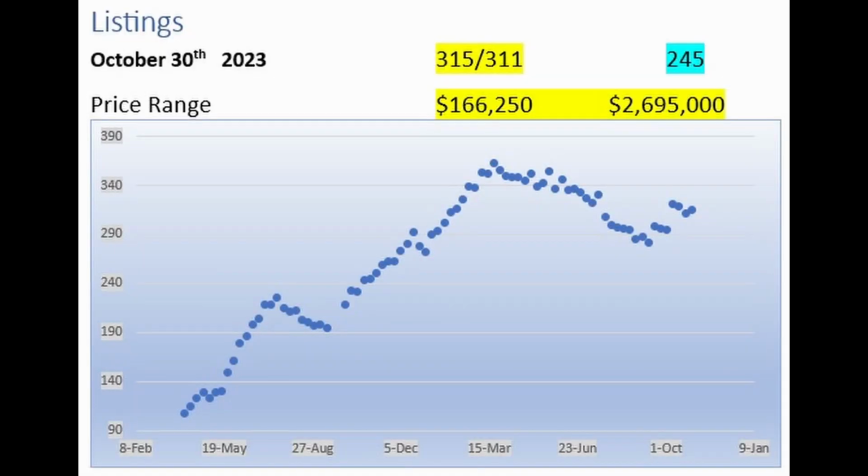Here we turn our attention to The Villages itself, and as always, we start with listings. Total listings this week, number 315, little change from the 311 of last week, but still up substantially from the 245 active listings of the same week a year ago. Prices for homes in The Villages as of today range from $166,000 to just under $2.7 million.